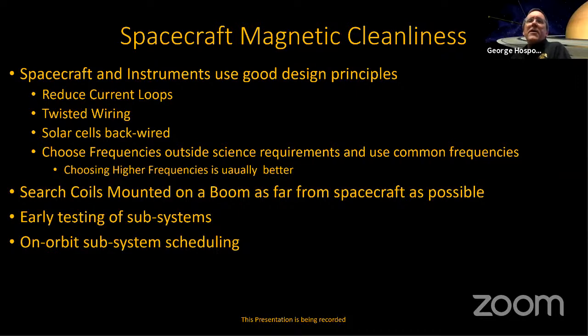And then on orbit, if you have things on the spacecraft that produce noise, we schedule things not in the region of prime science interest, or sometimes we duty cycle the different instruments on the spacecraft so we don't interfere when we're trying to get our prime science measurements.